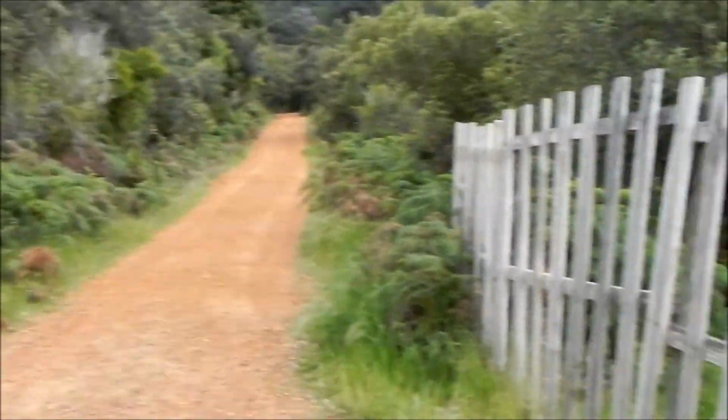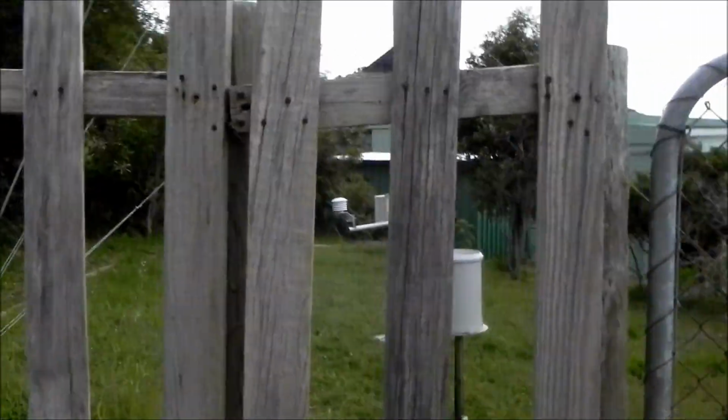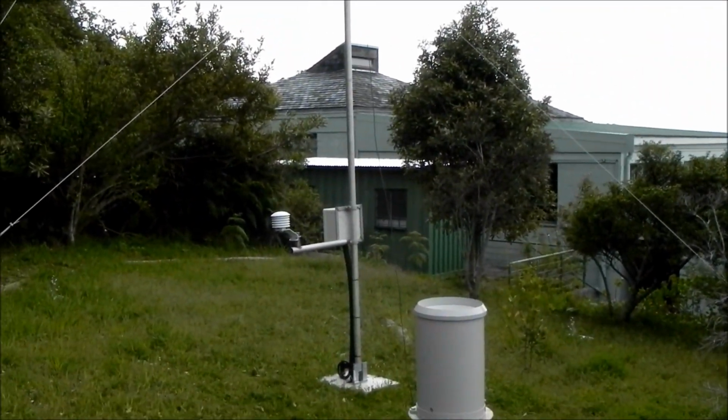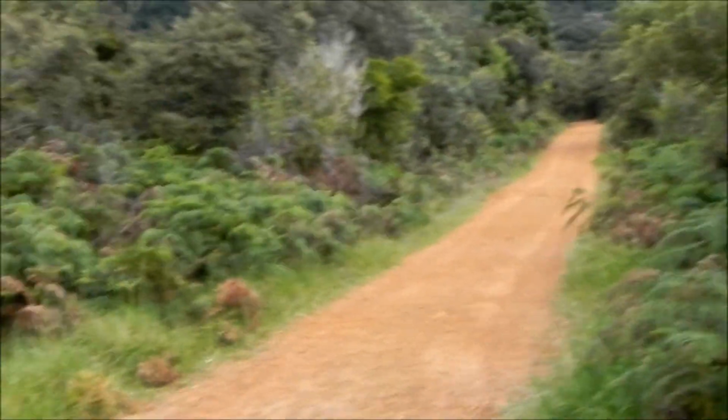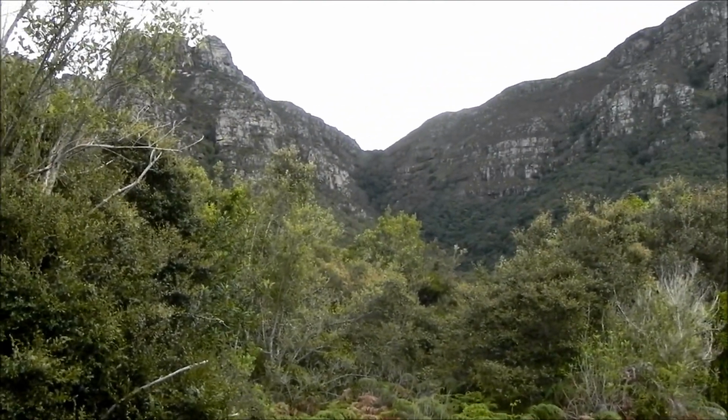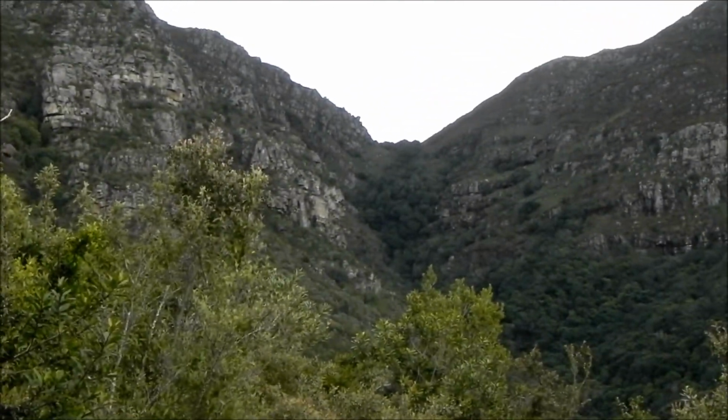On our right is the Environmental Education Centre called Goldfields, the Goldfields Environmental Centre at Kirstenbosch, and where we're going is straight up Skeleton Gorge up there.